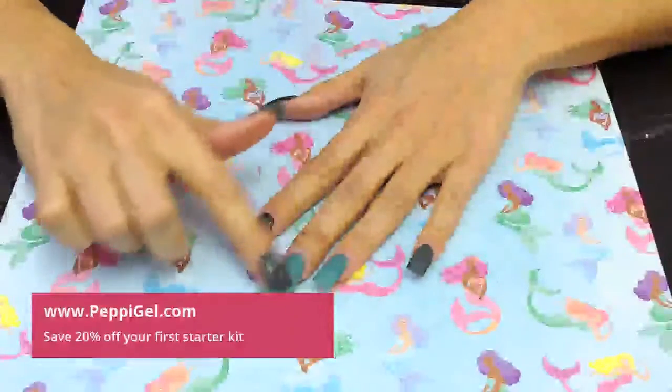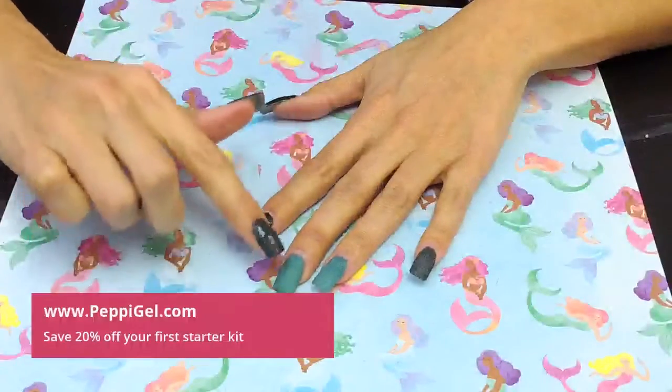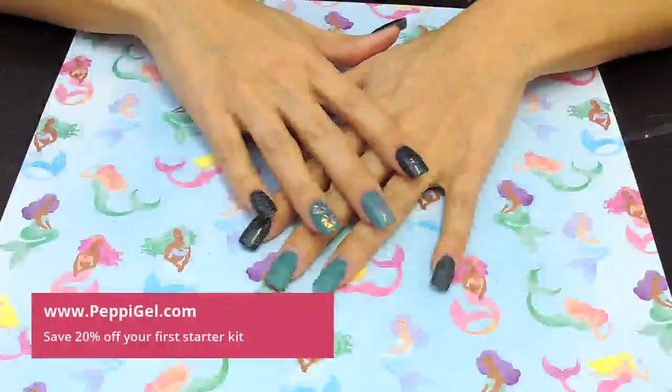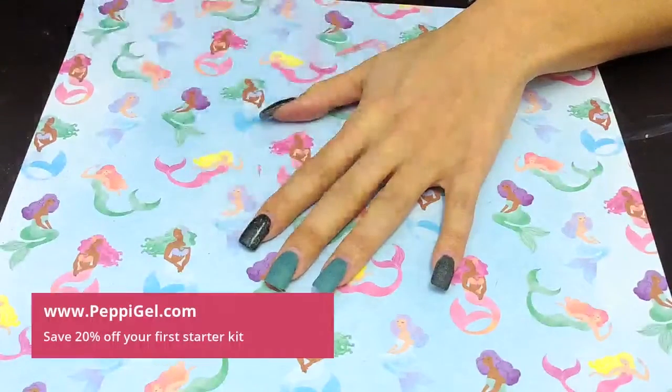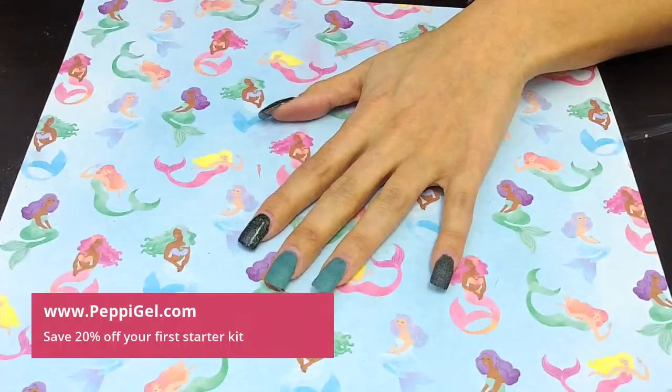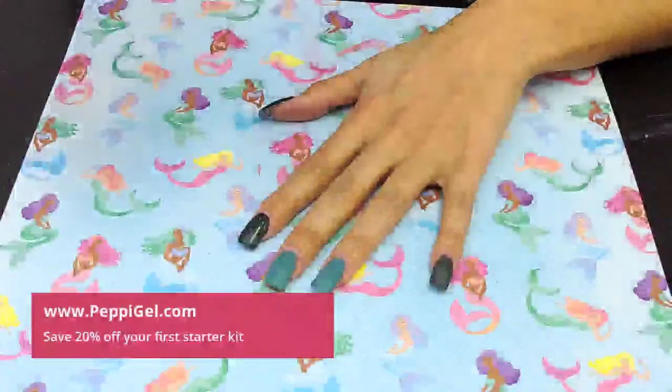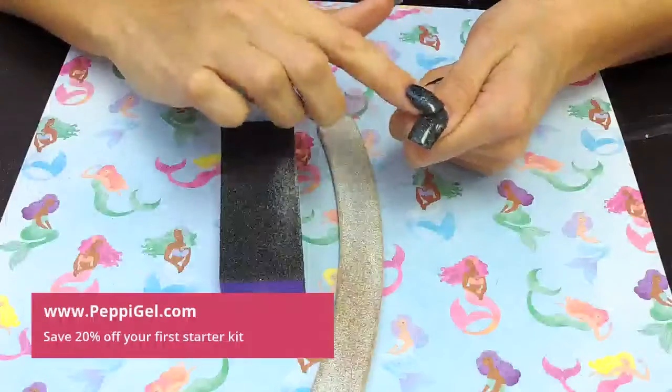The goal is to buff down a layer of your dip as well as get around that line. And then I'm going to show you how to fill correctly. So we're going to go ahead and take it away. What you're going to need to fill, to show you how to use the drill on my thumb.